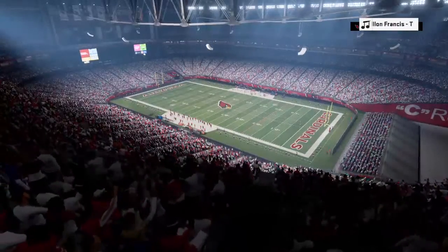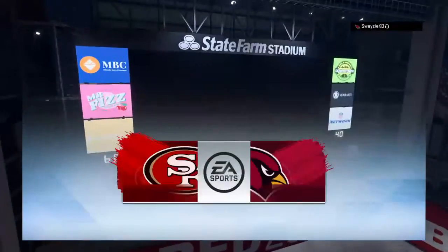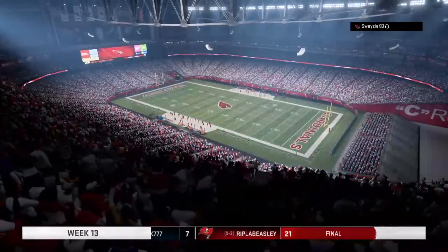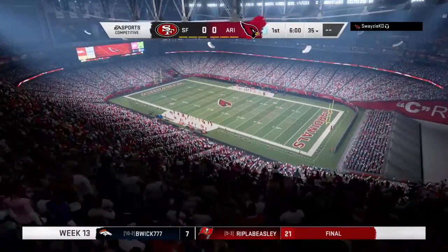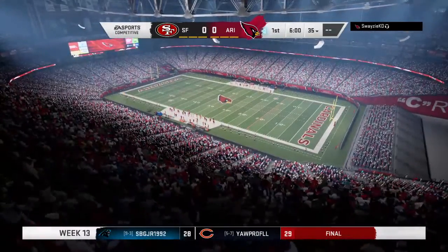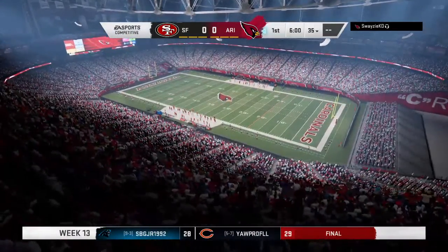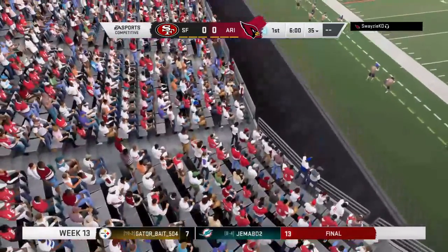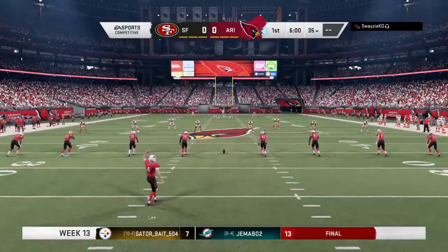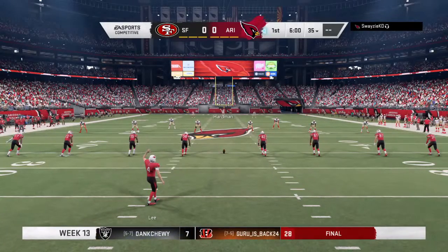We find ourselves at the home of the world's first retractable natural grass field as you get a look inside State Farm Stadium in Glendale. The scene a few moments ago, here it is. It's unlike any other in sport as both teams made their way out of the tunnel. These folks are fired up as their guys are ready to do battle between the San Francisco 49ers and the Arizona Cardinals.